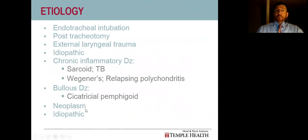Neoplastic disorders, again, goiters in particular can cause crushing of the larynx. Thyroid cancer can invade. And then the idiopathic you have to think about, because that group is not going to be the typical. It's going to be young females who have not been manipulated at all. They haven't had any endotracheal intubation or trauma or tracheotomy yet, present with a stridor, and often are confused and misdiagnosed as having asthma. In fact, the typical patient with idiopathic stenosis will go on for more than a year being diagnosed and treated for asthma before somebody picks up what they have.